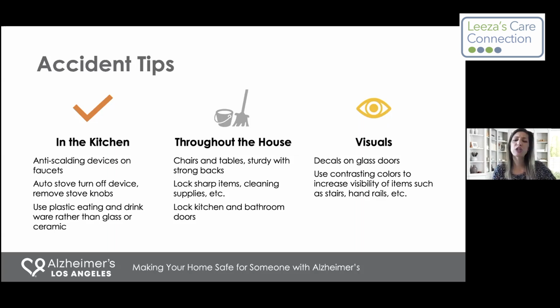And another thing around the house is, I know sometimes people like to have decorative items, maybe like decorative fruit, which is obviously not made for eating. That could be confusing, right? If your loved one sees this fruit in a bowl, but it's obviously fake, and they try to eat it, that could be a little confusing. So trying to minimize things that could be overly confusing for them is definitely a good idea.